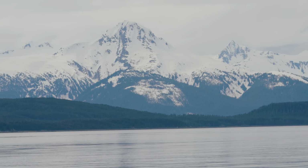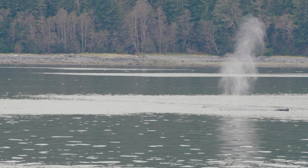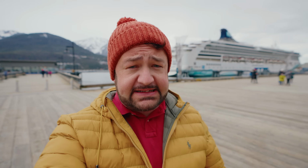So we are back from our tour. Overall, if I'm completely honest, a little bit disappointed. Unfortunately, we didn't get to see very much at all whale-wise. We got to see one whale and for a very, very short amount of time until we hopped over to go see those sea lions, which was really cool, and we got to see some lovely scenery as well.